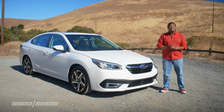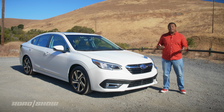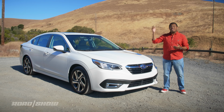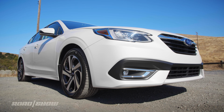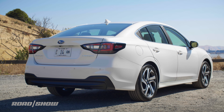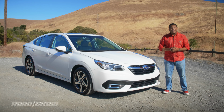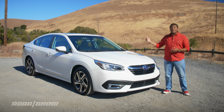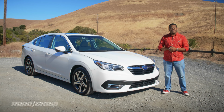However, there's a new platform underneath, Subaru's global platform, which you'll find underpinning everything from the Outback to the much larger Ascent. And that doesn't mean that we have a larger Legacy for 2020. In fact, it's only about 1.5 inches longer overall, with I believe the same wheelbase as before. However, there are some significant changes in its larger cabin and in the engine bay. So grab shotgun with me and we'll see what's new.